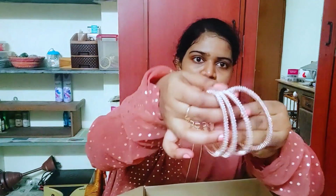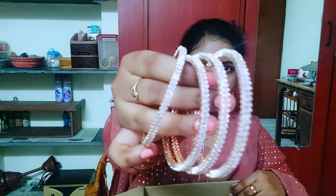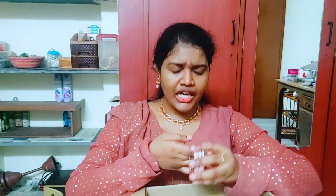Next one is this bangle which I'm wearing now. If you look, you can see it is a very rich collection. This is also rose gold, and just look at the stones, see how it sparkles, and the stones are cut sideways in a zigzag way. And this is also American diamond rose gold plated. So it's very very pretty, and this is also around 690 something. So this also is a set of four.